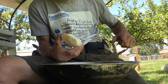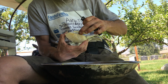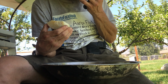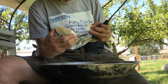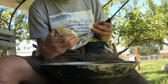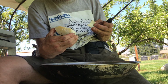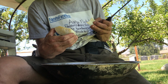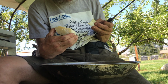I gotta try this. This looks really good. Good texture. Surprisingly, a little bit dry. It's soft, but it's dry. And it's really subtle in its blue cheese flavor. It's got cheddar notes, actually.